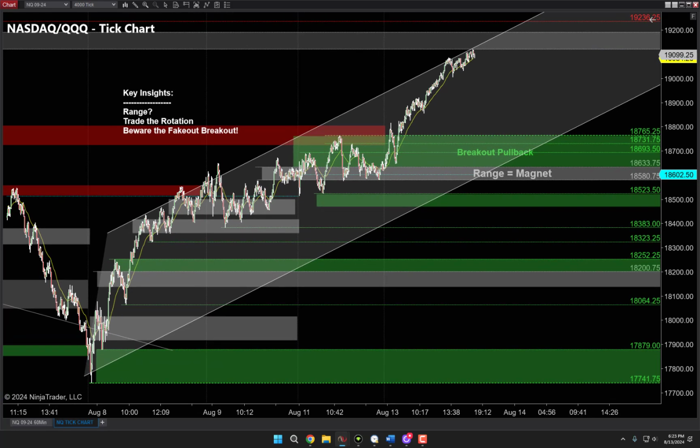Back to our tick charts though. 4,000 tick chart. Look at the size of that move. It must be August, right? It must be August, because only in the month of August would a market just grind up like this for almost a week straight. Volume is low in August. That allows markets to behave like that.